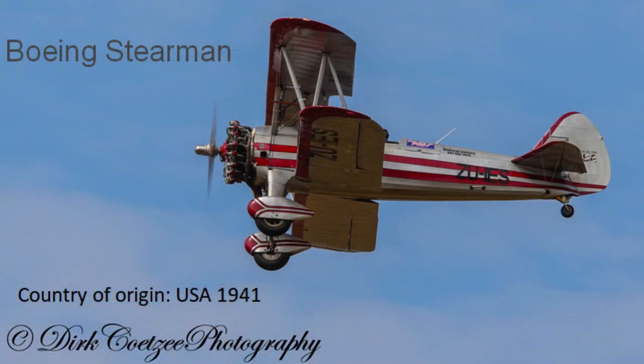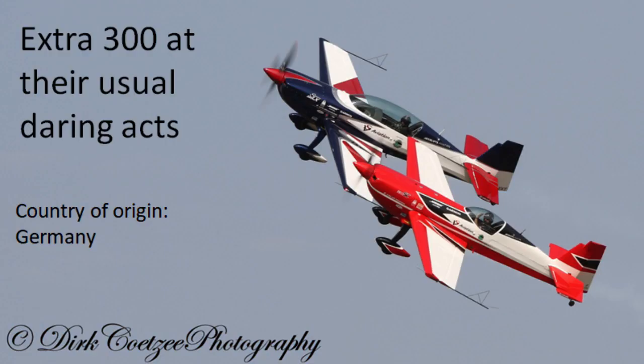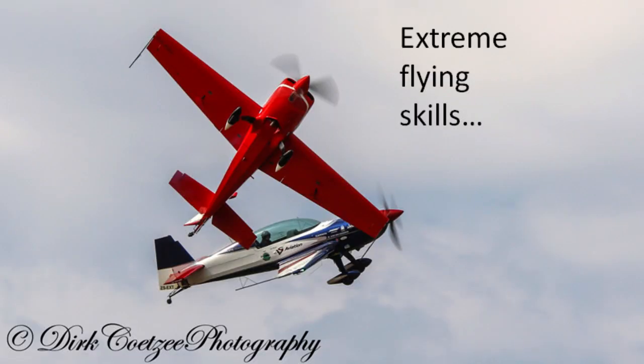A classic again, Boeing Stearman, one of 2 biplanes at the show. The country of origin, USA 1941. Boeing Stearman, showing off the underside. Extra 300 aerobatics airplanes busy at their usual daring and breathtaking acts, country of origin, Germany. Extreme flying skills for extreme outcomes and great photography.